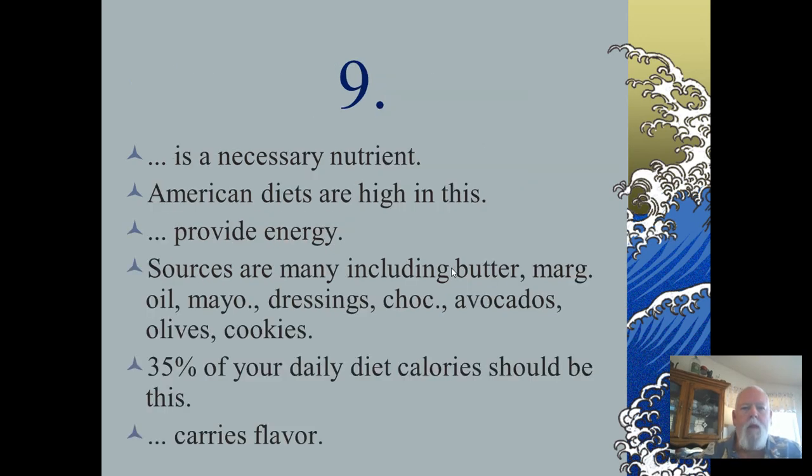Number 9. This is a necessary nutrient. American diets are high in this nutrient. It provides energy. Sources are many, including butter, margarine, oil, mayonnaise, dressings, chocolate, avocados, olives, and cookies. 35% of your daily diet calories should be this, and it carries flavor. So what is it? It is fats.